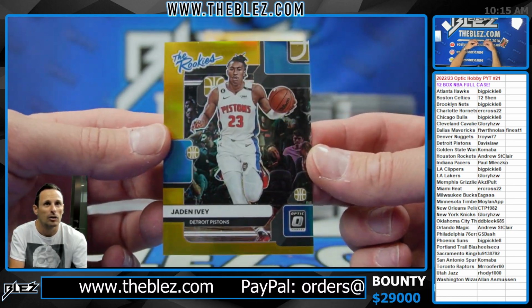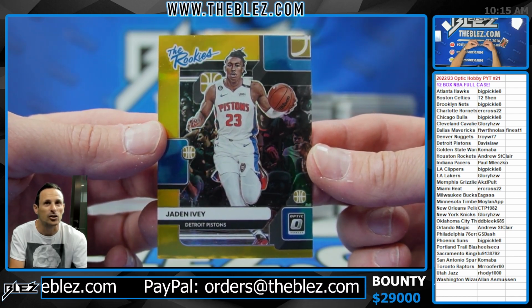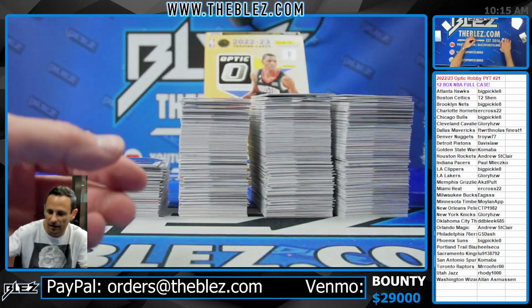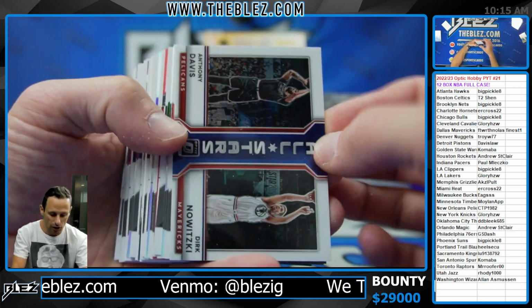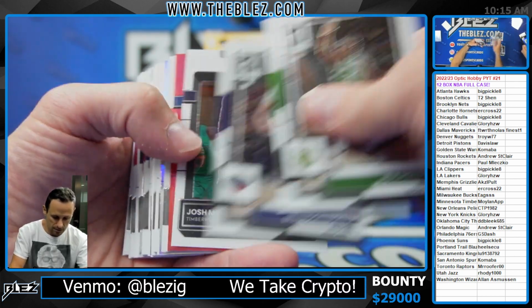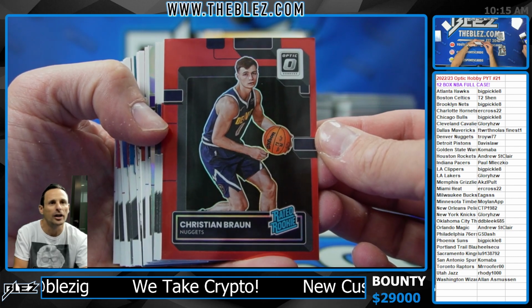Wow. Take your 22s. Attack 22. I'm going to have to take a picture of that. Leave that one there. That is nasty. Nasty hit. Big card. Christian Brown. It's not Braun. It's Brown.